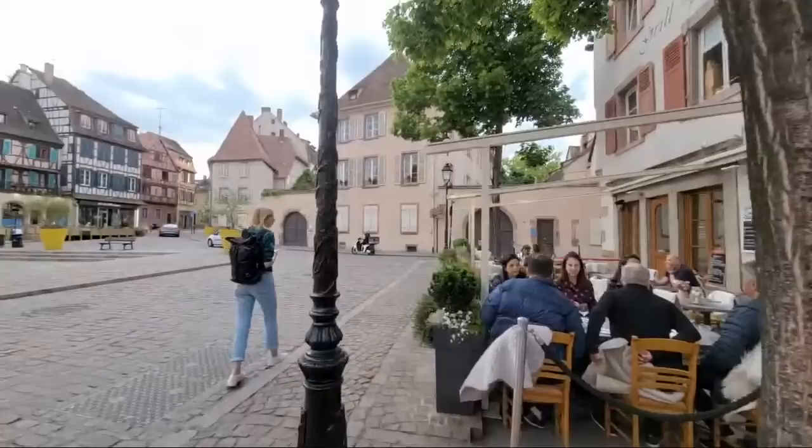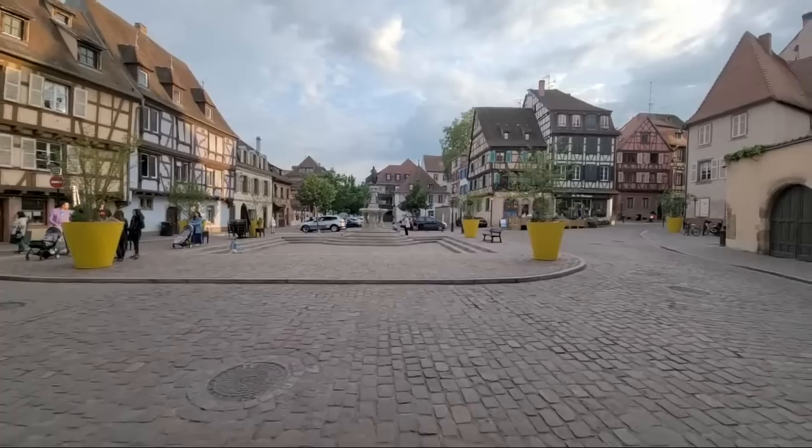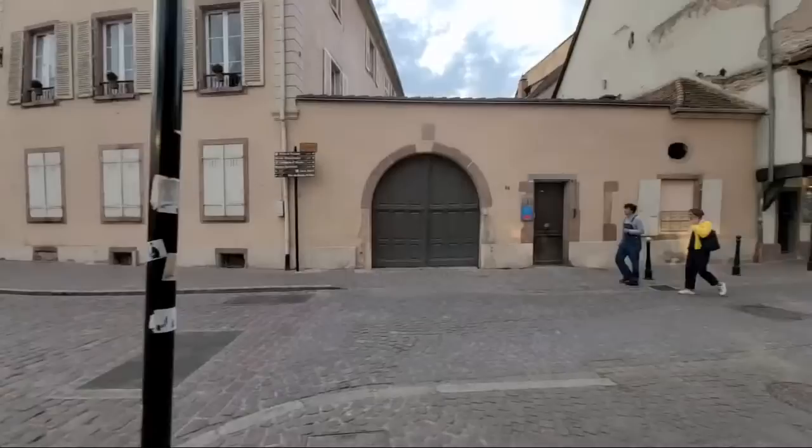So if you're coming in, one thing I tell you is the train station's about a 15-20 minute walk from the historic stuff you want to see, and it's not really pretty on the way in, so definitely stay in the old town, not up by the train station.